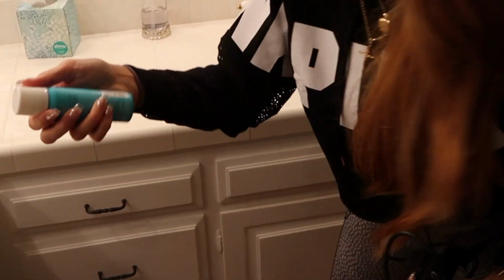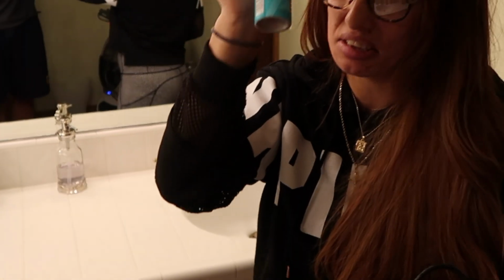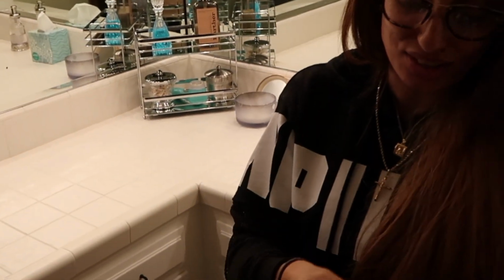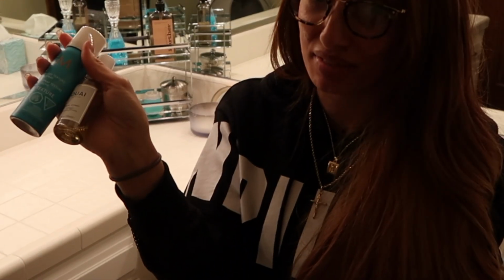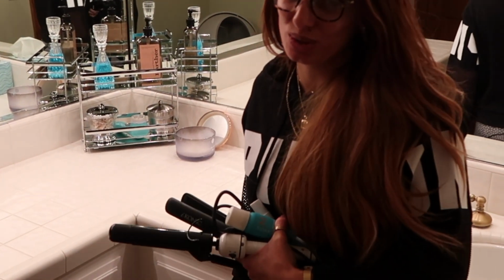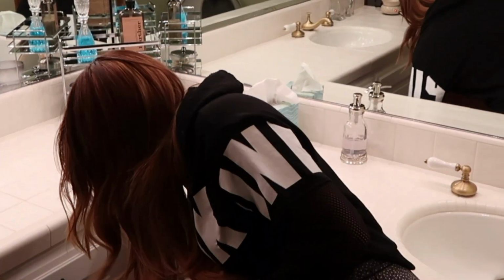Great. Some dry texture spray, moleskin oil, Live by Mist, and I also love by the Way Wave Spray. These are seriously my two absolute favorite sprays. I'm not really a big fan of hairspray, contrary to the two big bottles in my drawer. I don't really like hairspray, so these are my go-tos. Okay, so this is what I need.